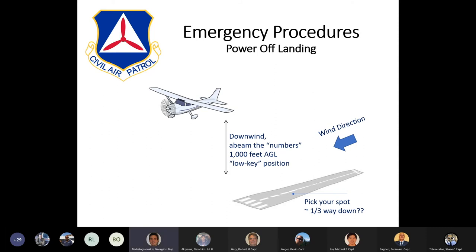And please don't aim to land on the threshold. I think a third of the way down is good. It gives you some margin on the short side, so you're not going to land short, and it still gives you plenty of runway. Of course, remember 70-1. We practice this at 5,000 feet of runway or 3,000 with a CAP instructor pilot on board. But even with 3,000 feet of runway, that still gives you plenty of margin.